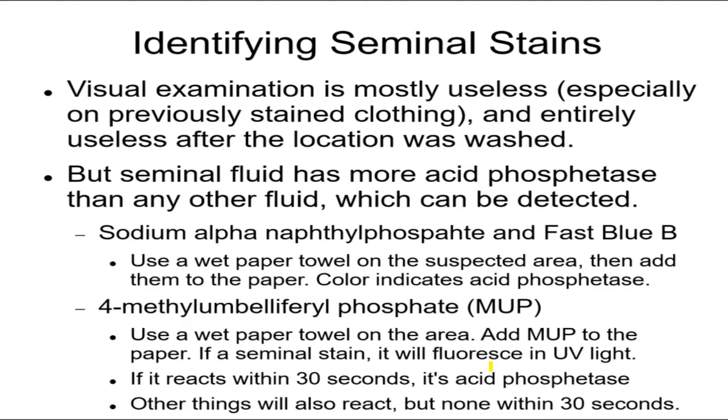Now, other things might also cause some fluorescence, but nothing within 30 seconds. So you put the wet paper towel there, add MUP to it, and immediately hit it with this ultraviolet light. If you see fluorescence within 30 seconds, then you know this is acid phosphatase, and therefore it must have been seminal fluid.